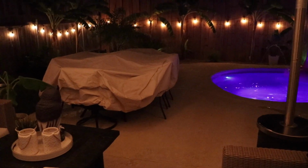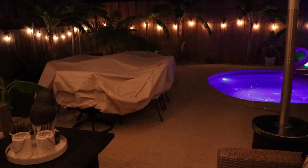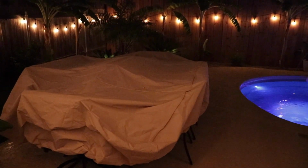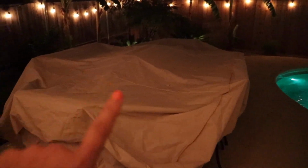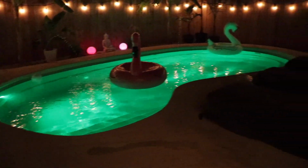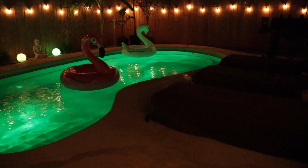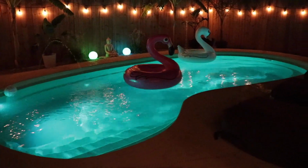I wanted to add in a quick little nighttime view of the pool area because I think it looks really pretty at night. I did cover the furniture, so I usually cover the furniture that is in the direct sunlight because the sun will just tear up your furniture, so I recommend covering it. I cover them during the week when I know I'm not going to really use the pool, and even these lounge chairs have covers, and then I bring the umbrella in because it's black and it will basically fade to gray if I don't.